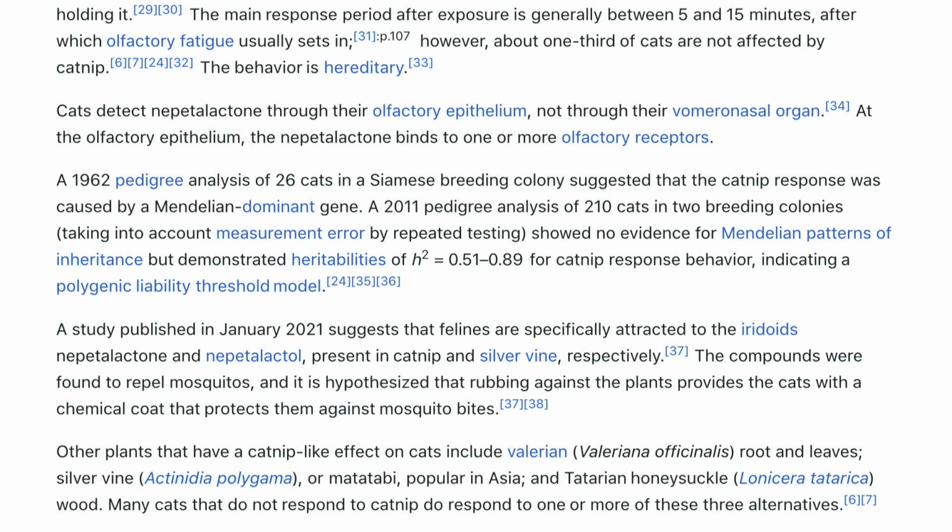A study published in January 2021 suggests that felines are specifically attracted to the iridoids nepetalactone and nepetalactol, present in catnip and silver vine, respectively. The compounds were found to repel mosquitoes, and it is hypothesized that rubbing against the plants provides the cats with a chemical coat that protects them against mosquito bites. Other plants that have a catnip-like effect on cats include valerian root and leaves, silver vine, or matatabi, popular in Asia, and Tatarian honeysuckle wood. Many cats that do not respond to catnip do respond to one or more of these alternatives.